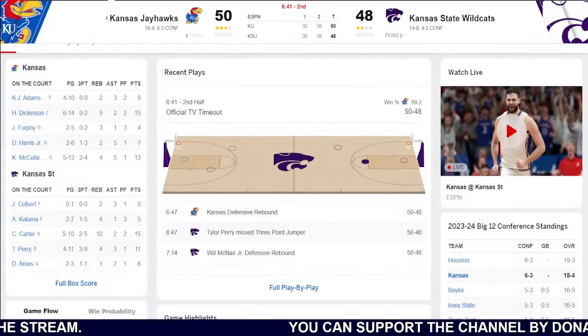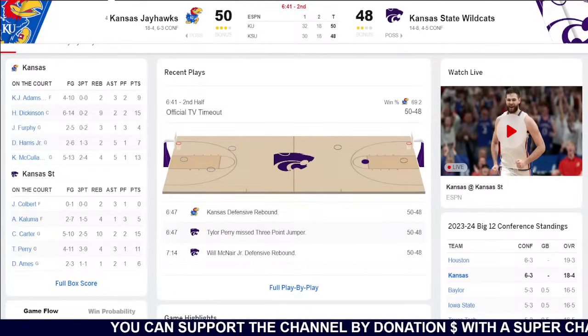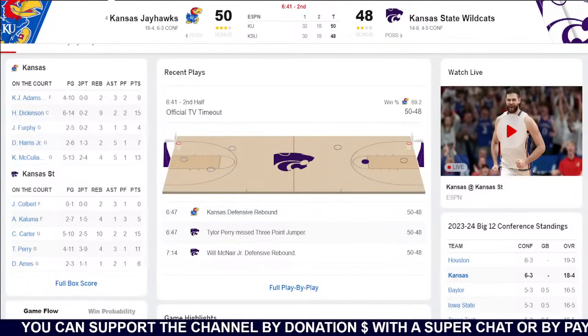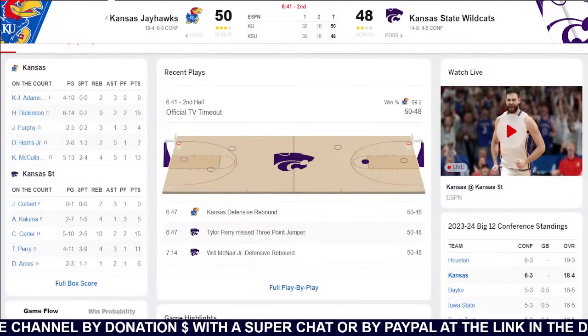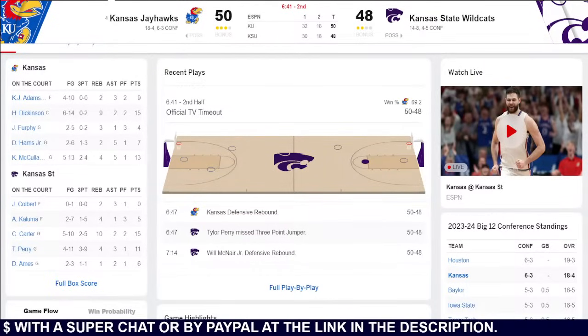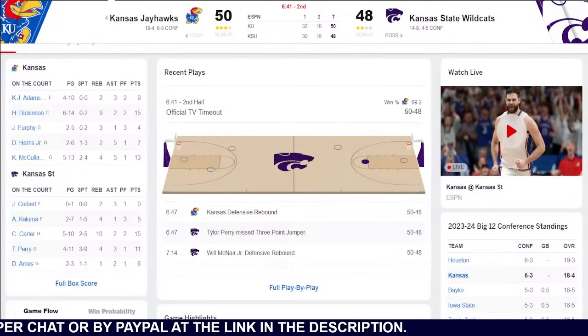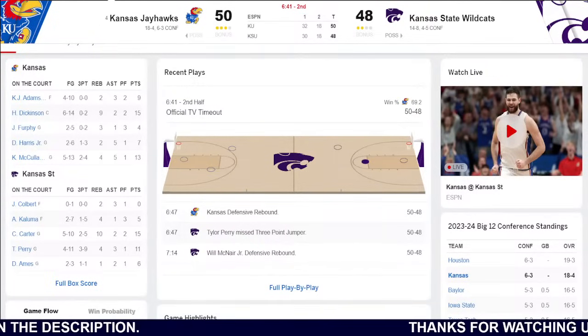Kansas has been in a little bit of an offensive funk, but they still lead. They have not scored in 2:50. They're 0 for their last 5, 1 for their last 7, but K-State has gone 3:45 without a field goal. Yeah, both are a little bit tired at the end of that stretch. We got down to the 6:41 mark under the 8-minute timeout. So KU will get the ball, up by 2.